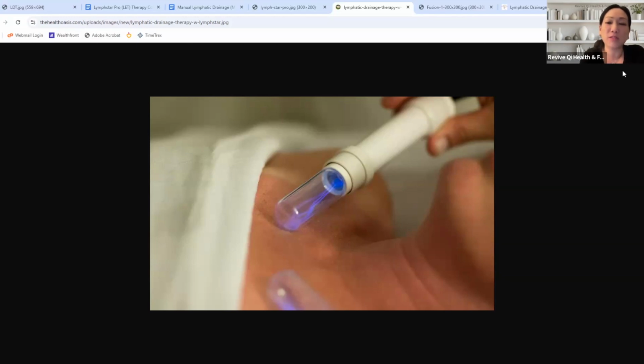So, what are some of the benefits of combining lymphatic drainage massage with acupuncture? Well, lymphatic drainage with acupuncture is really nice because as an enhancement to acupuncture, it can help balance the body's energy or chi. It can reduce pain and improve your overall well-being.